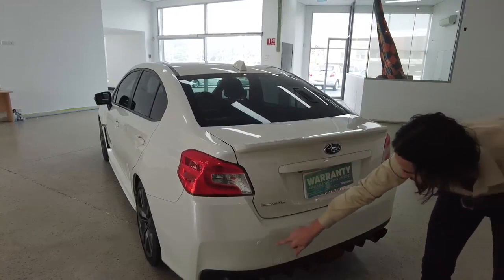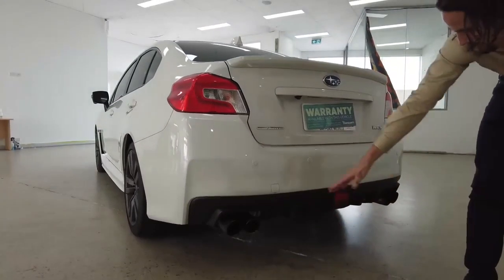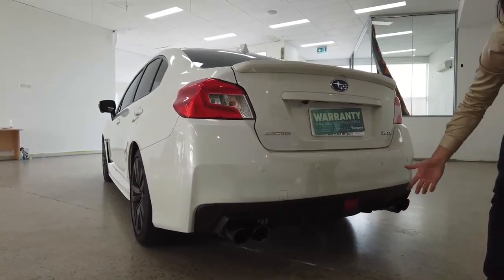Reverse camera here. Reverse parking sensors along the back, dual exhaust. Well, it's like a four-way exhaust really, but split to the left and right hand side. That is going to do us.